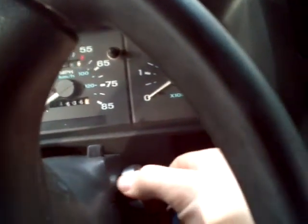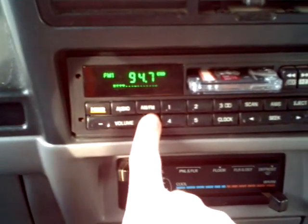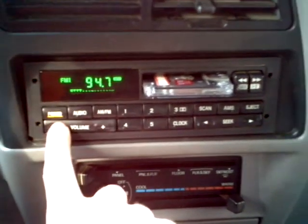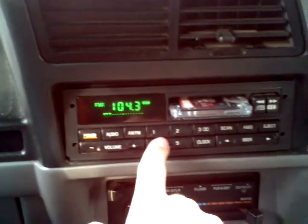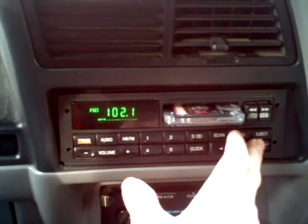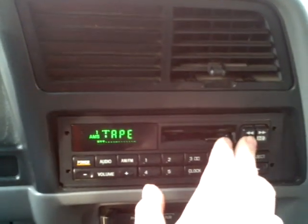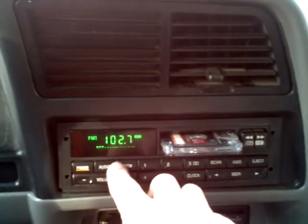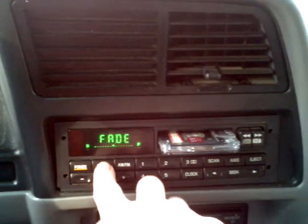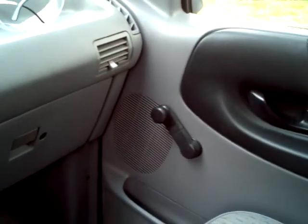Let me shut the truck off for a minute. Show you guys the radio. I love these Ford radios. The buttons are nice on them. I'm replacing it though Monday with a Pioneer that hooks to the iPod. Got your presets, seek buttons. If you put a tape in and hit that button, it'll change the sides. There's your audio options. It's your basic Ford tape deck. I mean, it's not a bad radio. Sound quality could be better.